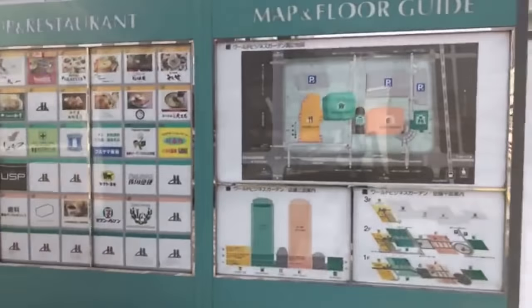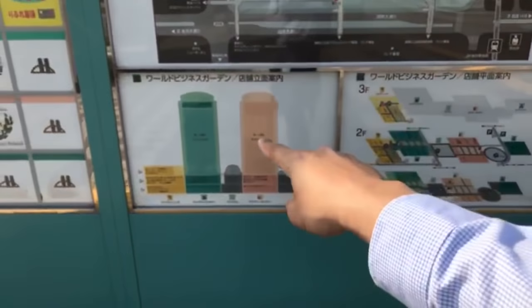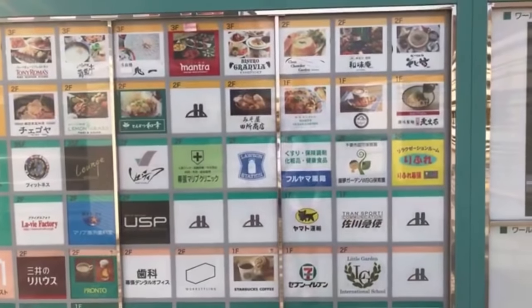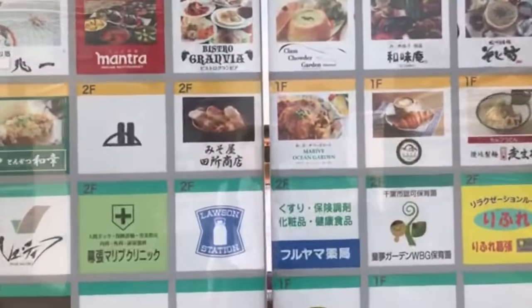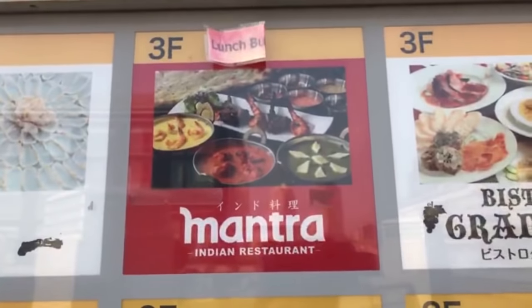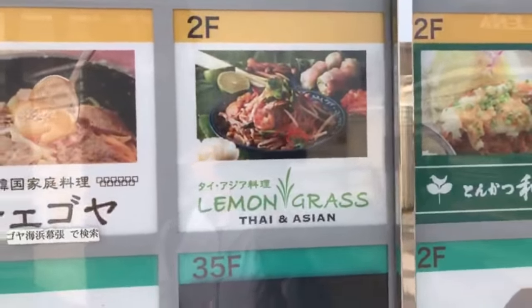And it's pretty much going straight. We got a little map here. This is the complex over on this side. Two tall buildings, I wouldn't call them skyscrapers. And inside there is a Lawson's or a convenience store. There's some ramen, there's an ocean garden, I almost said Olive Garden. So there's a couple of other restaurants here. Oh, an Indian restaurant. Oh, it's so good, I'm hungry. Lemongrass, Thai, Asian, wow.